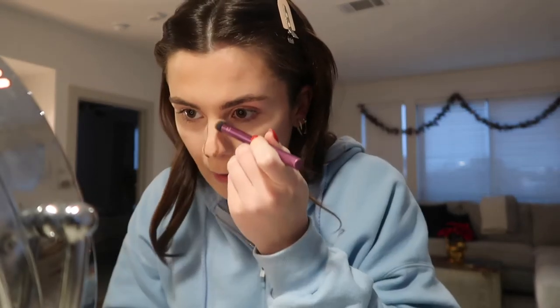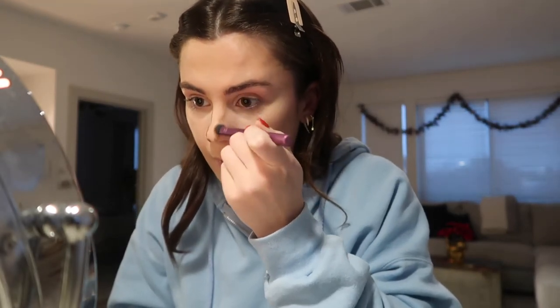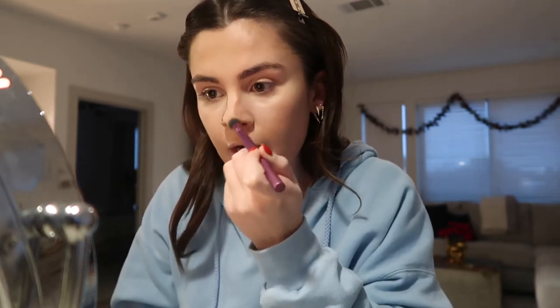Oh no, there's my brush. And then for my nose contour, I use a smaller Real Techniques brush. This is the 300. And I'll just kind of buff it out, and I'll make sure I take it up to my eyebrow so it's like a natural shadow. That'll be good. Sorry, I'm kind of just looking in this mirror right here.